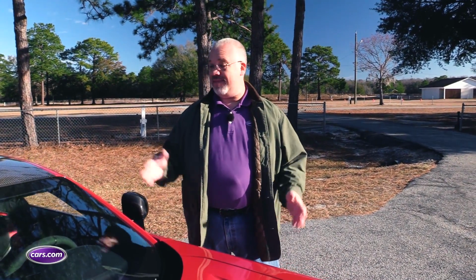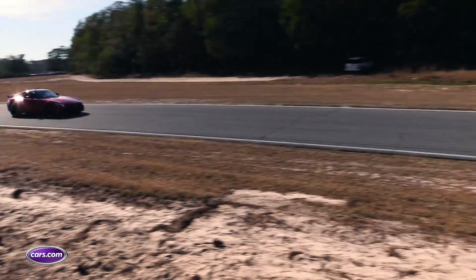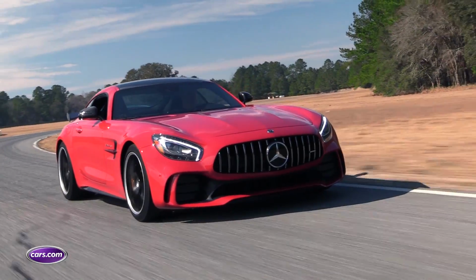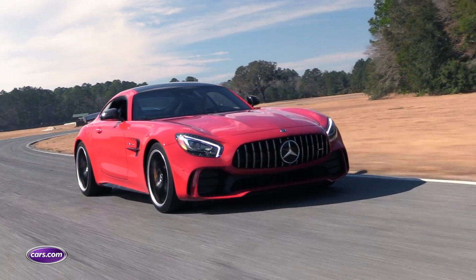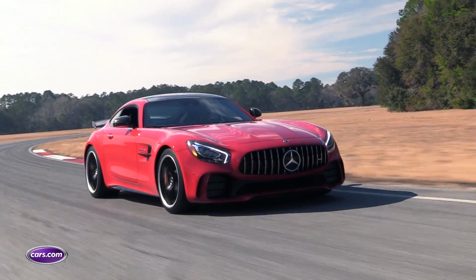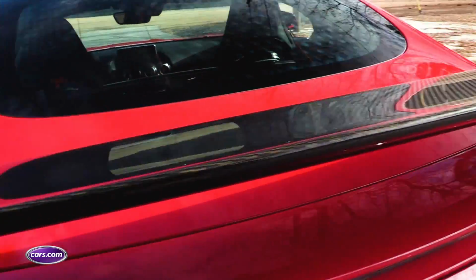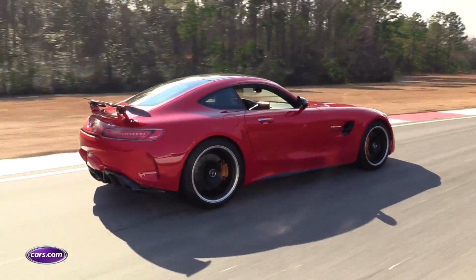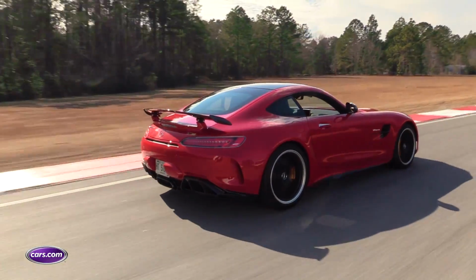Now, we can't guarantee that you're going to be faster than your friend that shows up in a 911 GT3 at the track day. A lot of that's going to depend on your skill as well, but this thing should certainly even the odds in that department. Plus, everybody's got a 911. You see them everywhere. Not everybody has an AMG GT. That's because this thing starts at $177,000, which, yeah, it's a lot of money, but frankly, given the amount of equipment that this thing brings to the party, it's basically a racetrack-ready vehicle right off the showroom floor.